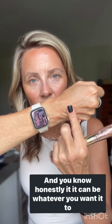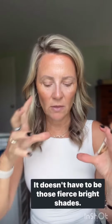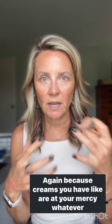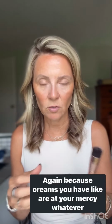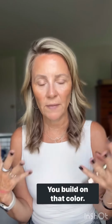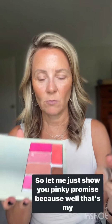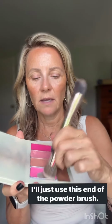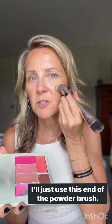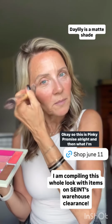And honestly, it can be whatever you want it to be. It doesn't have to be those fierce, bright shades. Again, because with creams, you're at your mercy, whatever intensity you want. You build on that color. It makes it fun. So let me just show you Pinky Promise because that's my go-to a lot. I'll just use this end of the powder brush. So this is Pinky Promise.